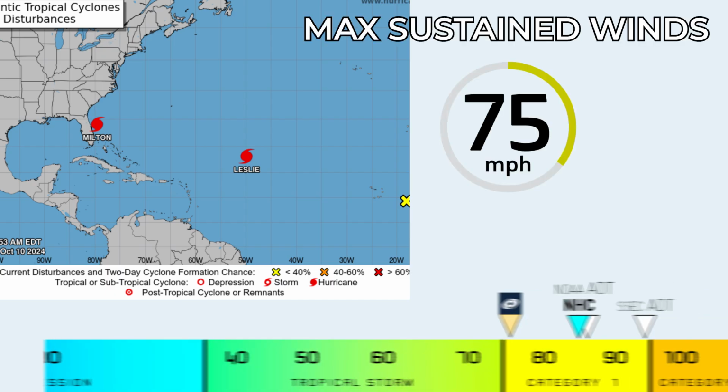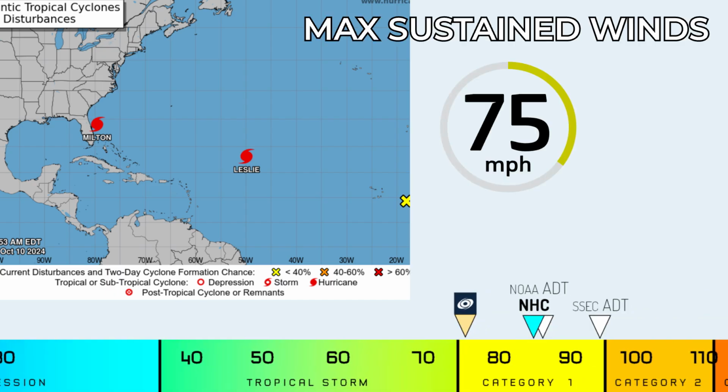Well, let's take a look at it right now in terms of the estimates. ADT, interestingly, the SSEC still going a borderline Category 2, but that's not really to be believed. National Hurricane Center still at 85 miles per hour. We think it's a bit lower now. We're not seeing very much promising in the velocity on radar. So we've put it at 75 miles per hour, still a Category 1 hurricane, and soon it will be post-tropical.